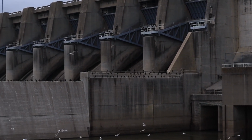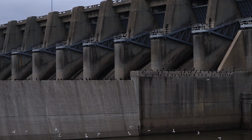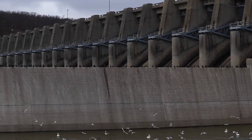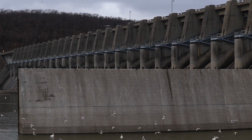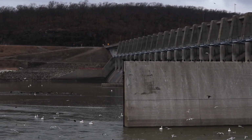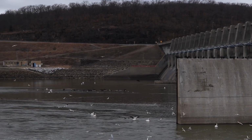The dam is 110 feet tall, 2,850 feet in length. It has 30 spillway gates, as well as 4 power generating turbines, which you will see here in just a few moments.